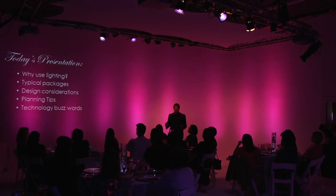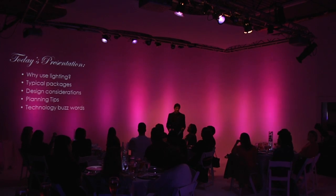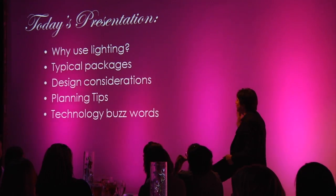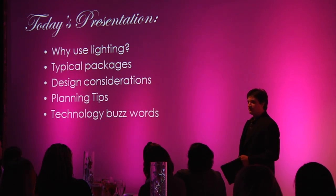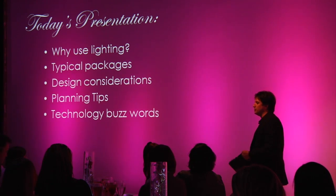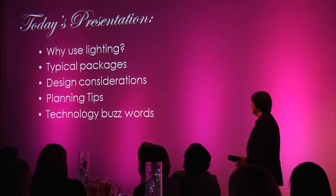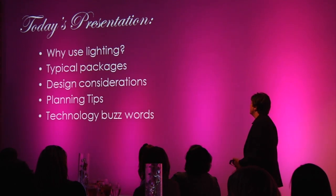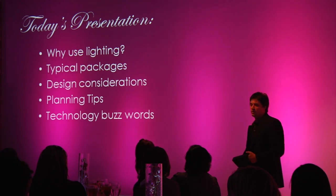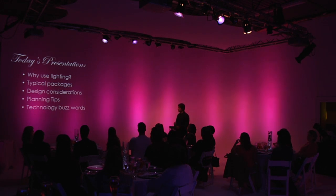Interestingly, more and more types of vendors are starting to offer wedding lighting. You can get it from DJs and caterers and stuff like that now, beyond just lighting professionals. So we'll talk about some of those packages. Design considerations, that'll be a little bit about color selection and how to look at a room and decide what would look good in that room, what you can use, what you can apply to a room to make it something special for your event. And like I said, we'll talk about some of those buzzwords, some of the words that get thrown around with lighting. We'll try to clarify some of those for you guys.